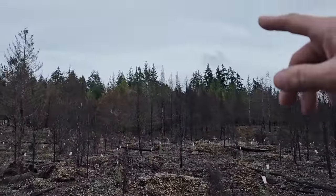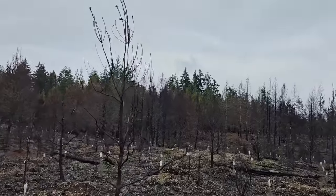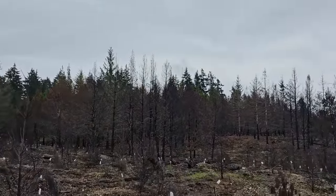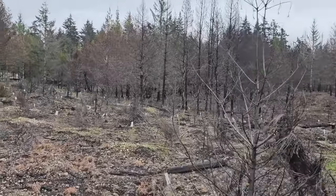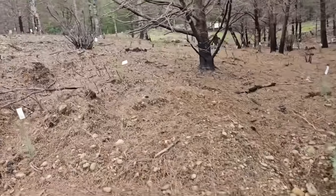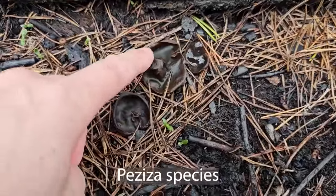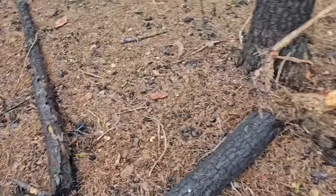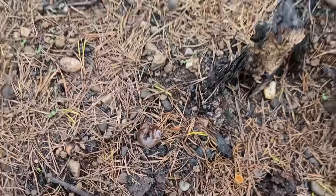What I'm looking for is this area over here where there's still kind of some needles on the trees. It's not burned too badly. I call that the red needle burn, where the needles are still hanging up on the trees. Check that out. Here's another kind of cup fungi. These ones are in the Pezizales, more cups. So I'm seeing more and more of these asco cups. They all like the burn stuff. See that? These are all good signs.